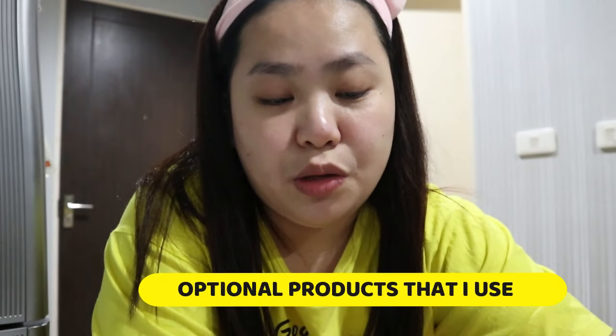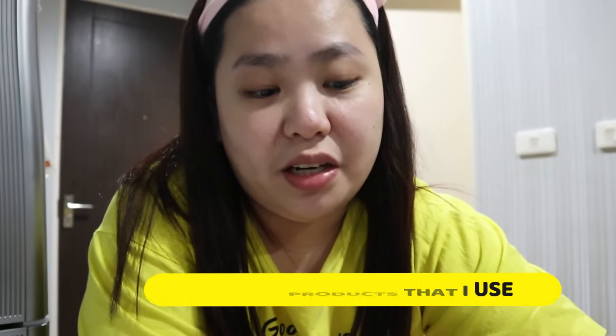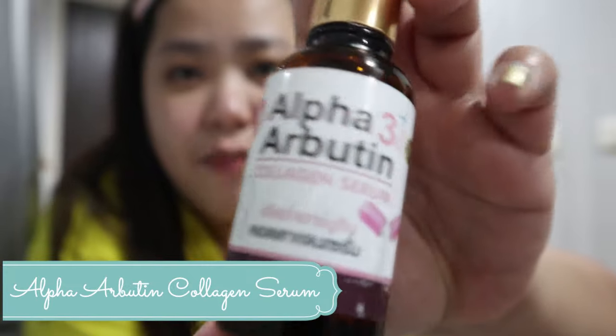That's the serum that I've been using. So this time, I'm going to show you the optional products that I use if ever hindi available yung products na usually ginagamit ko. So for the serum, kung tinatamad akong bumili ng collagen plus vitamin C, ito yung ginagamit ko. Nagtitinda ako dati nito, Alpha Arbutin.